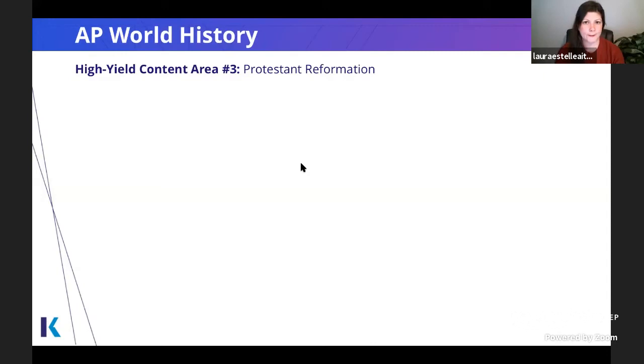Okay, so we've been working for a little while now. We've got about 10 minutes left. We are going to focus on the Protestant Reformation. We're going to see if we can connect it to some other ideas. We're going to answer 1 multiple choice question and 1 FRQ. That is our final mission, should we choose to accept it. We are ready. First, some content review.